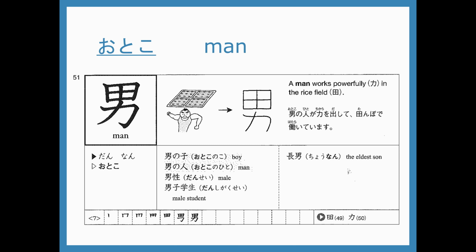Maybe that's a little sexist, but these kanji were made thousands of years ago, right? So we have to give them a little leeway. So otoko comes right from the kanji that we just studied. So we can write it with 1, 2, 3, 4, 5, 6, 7. Once more. 1, 2, 3, 4, 5, 6, 7.